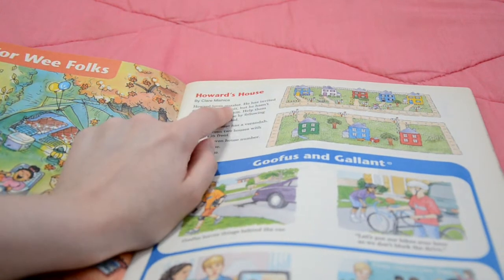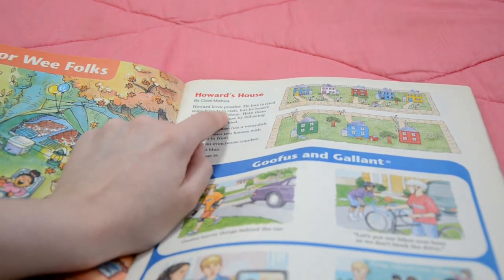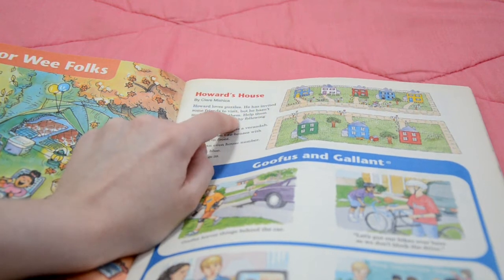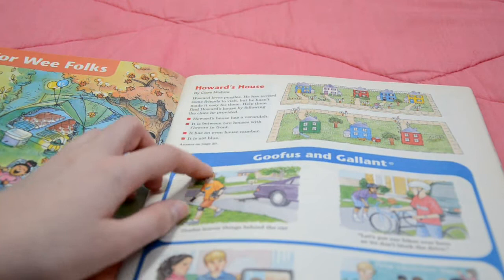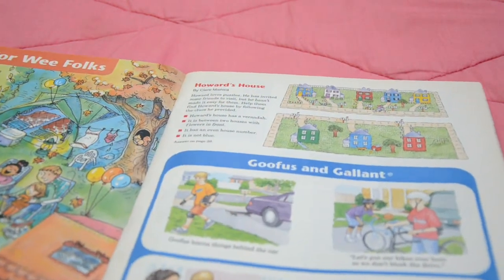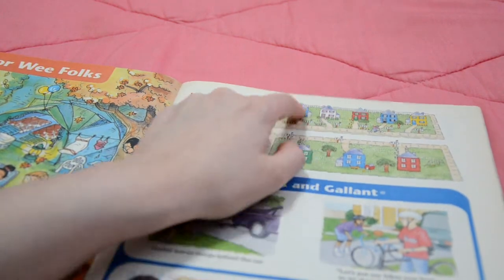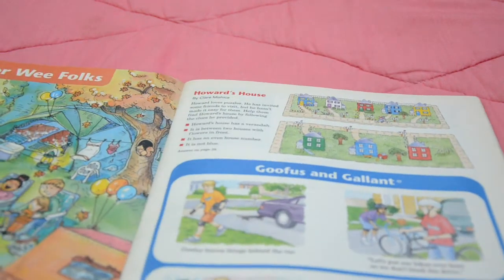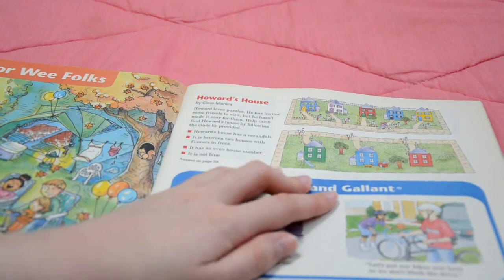Here's a little riddle. Howard's house. Howard loves puzzles. He has invited some friends to visit, but he hasn't made it easy for them. Help them find Howard's house by following the clues he provided. Howard's house has a veranda. So it's either this one, this one, this one, this one, this one. So it's not the two red ones. It is between two houses with flowers in front.